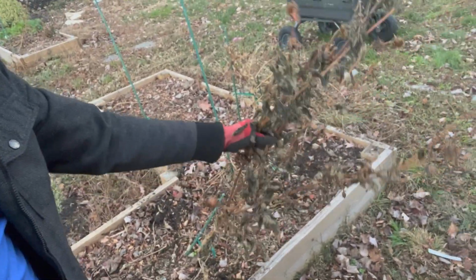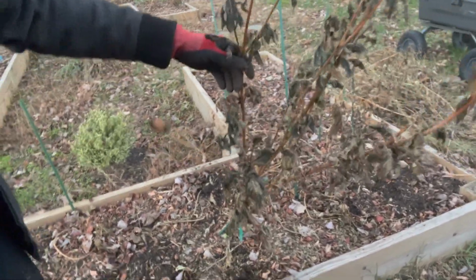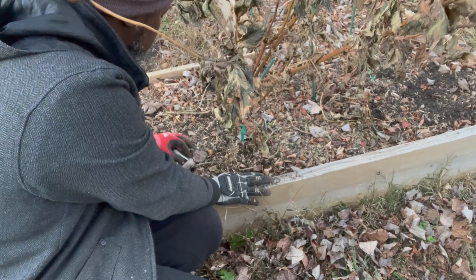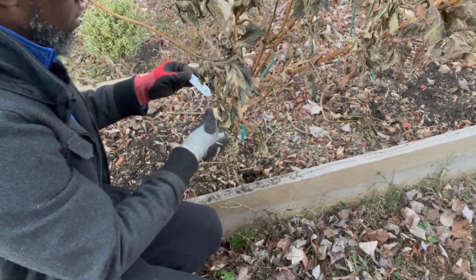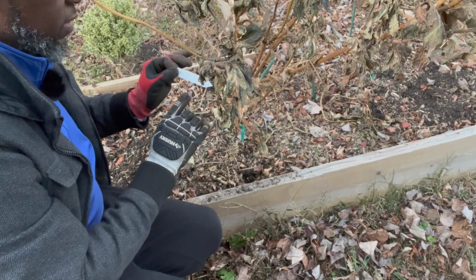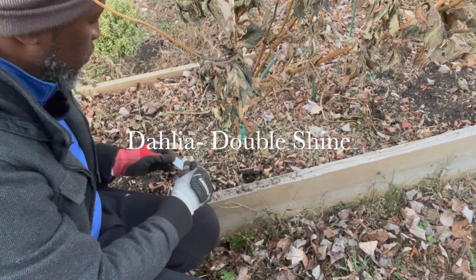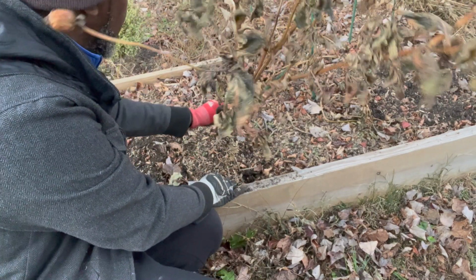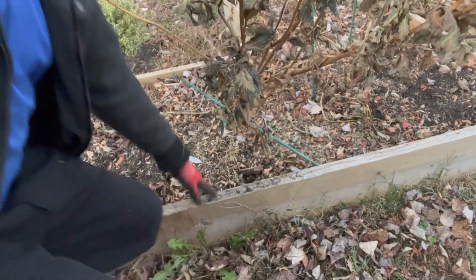So this dahlia right here, I'd like to save. Let me see if I can find the tag somewhere around here. So this one, it's fading, but it says Double Shine. So I'll throw a picture up on the screen as to what Double Shine looks like. And for myself, I am going to make a label.